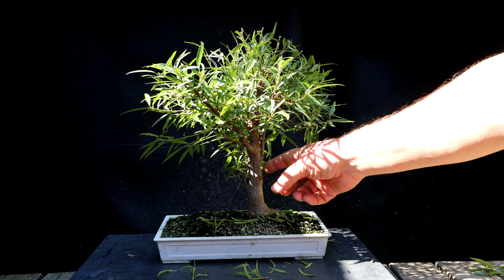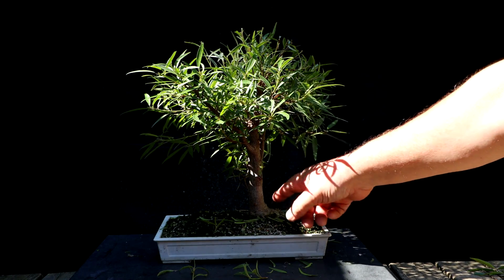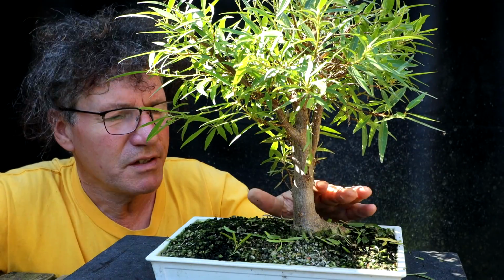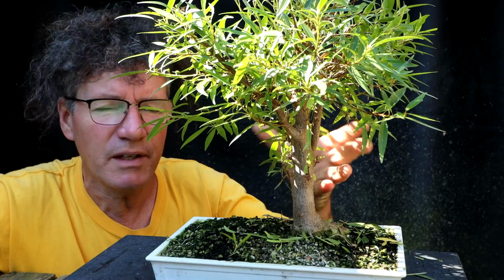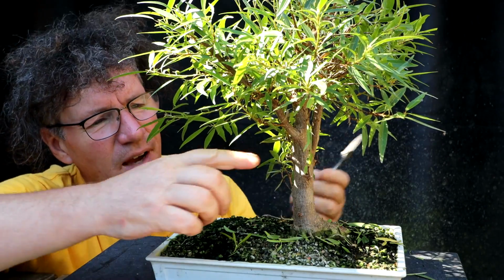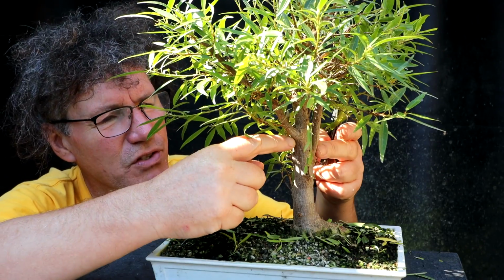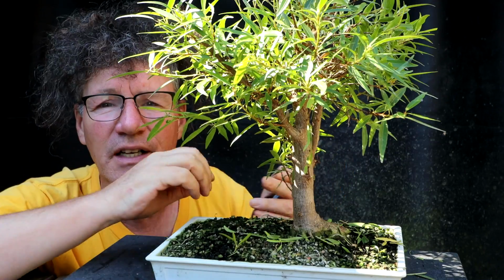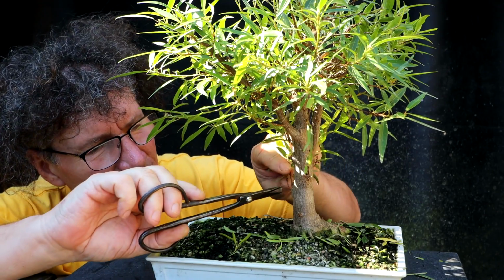Now, there's a lot of little branches that have suckered up from the base. I'll go in and clean those up. If I wanted to have branches develop down low, then I would keep these little suckers and develop them into branches. But I've got my major trunk division starting up here, so I don't want smaller branches below cluttering up the trunk. So I'll prune them off.